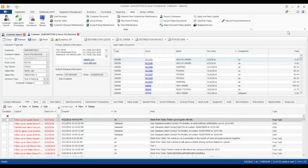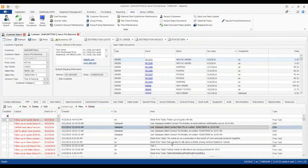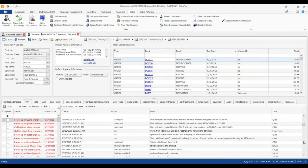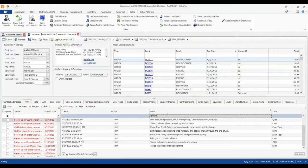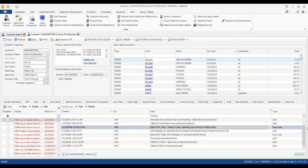So maybe you're working on a quote and you send a follow-up to a customer. When you do that, you can just click the box, and it'll write it right to that sales document. Then if people are viewing your workload, what you're doing, are you calling customers, it's all accessible. So here's a list of interactions, notes that I've taken, maybe phone calls, followed up on pricing, and once again, I can search. I just type in pricing, and now I can see every conversation that I had about pricing with this customer.